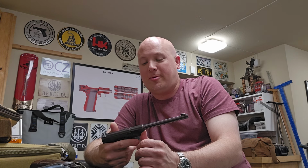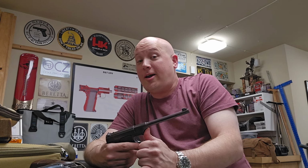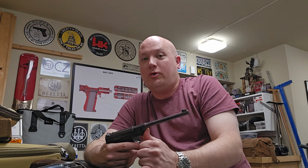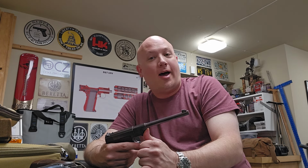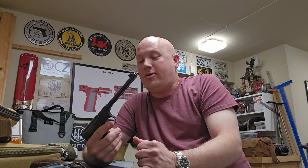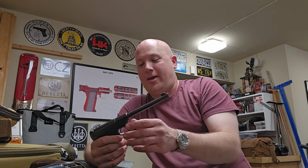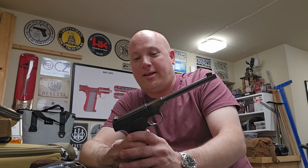And, of course, being an older model, I was just curious, like, hey, this thing's probably been around a while. I wonder what the accuracy is going to be like. This might be hands down the most accurate and fun to shoot 22 target pistol I've ever shot. I used everything from CCI standard velocity, CCI Mini-Mag, Federal bulk ammo, and even some Armscor 22. And this thing just kept running and running and running. I didn't have one failure whatsoever.